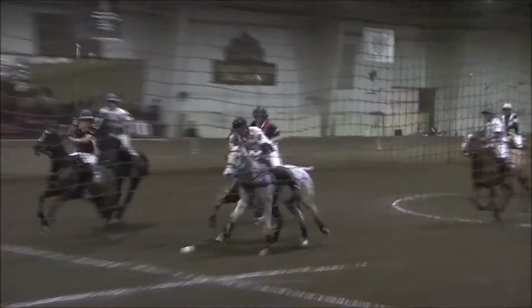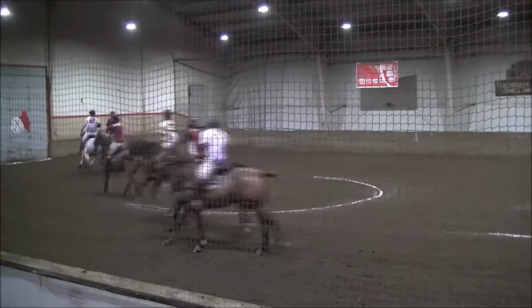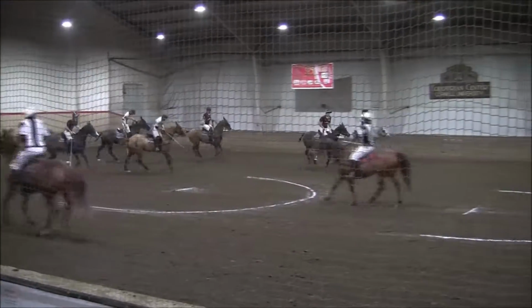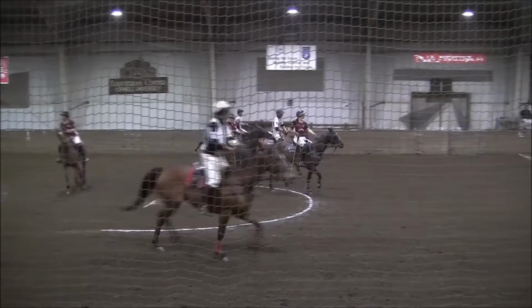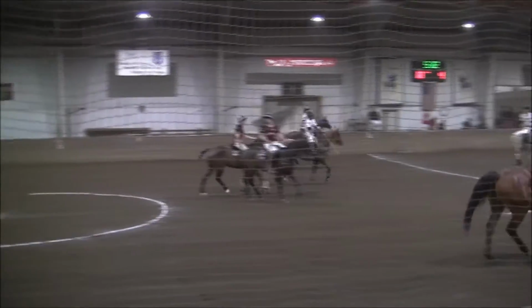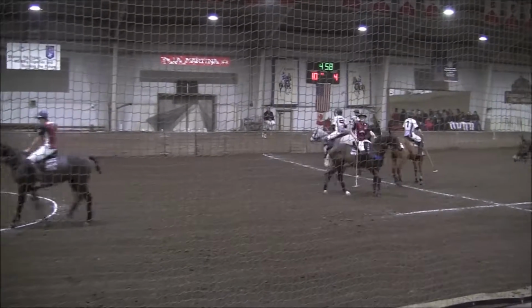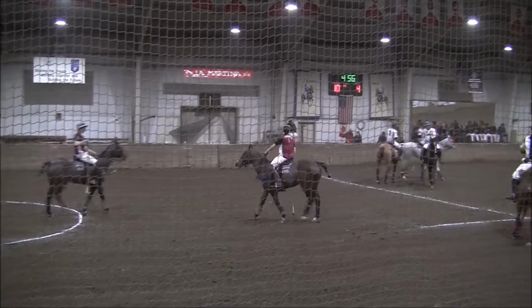Lynch tapping the ball down the hall. Looks like Lynch is going to put yet another goal up for UConn. Bring the score 9-4. 10-4. We had a whistle.